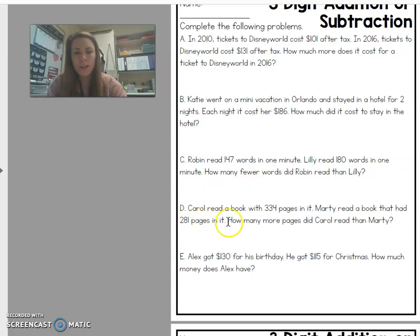Letter D. Carol read a book with 334 pages in it. Marty read a book that had 281 pages in it. How many more pages did Carol read than Marty? So again, just like in letter A, you're looking for the difference between these numbers. Make sure you pause before I go ahead and read letter E.